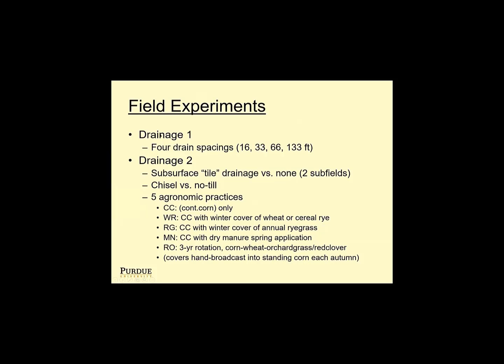Usually when I talk about the drainage work, I focus on the drainage experiment number 1, which was the 4 drain spacings, which is what I have just done with you folks. But I want to talk just a little bit about that other experiment that we did in another portion of the field where we had a tile drained kind of subfield versus no tile drain subfield. We split the plots, chisel and no-till. And then we had 5 what we call agronomic treatments. So this is getting back to one of those original objectives, which was to improve soil physical properties or soil health. We'd probably categorize it today.